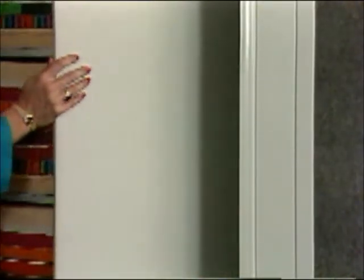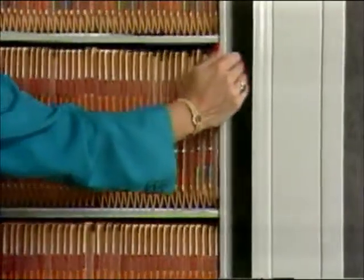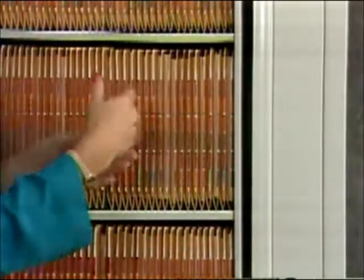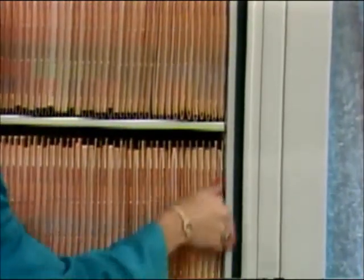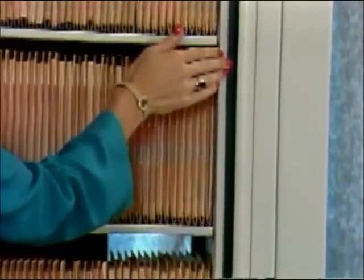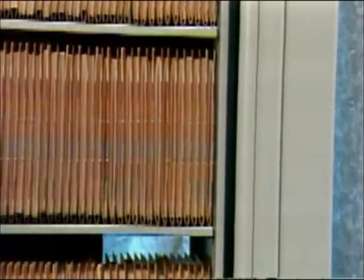Some rotary files have very little space between the revolving interior cabinet and the outer cabinet. This creates a potential for pinched fingers, ouch, especially if the operator is wearing rings. We've solved that problem by increasing the space between the inner and outer cabinet and by adding a soft plastic molding and bevel door panels. This means no pinched fingers or possible damage to jewelry. Now, isn't that a nice touch?